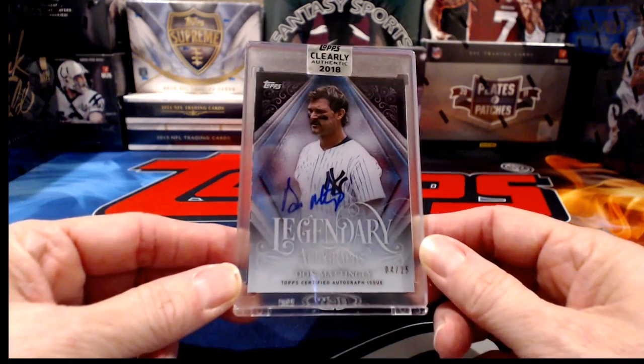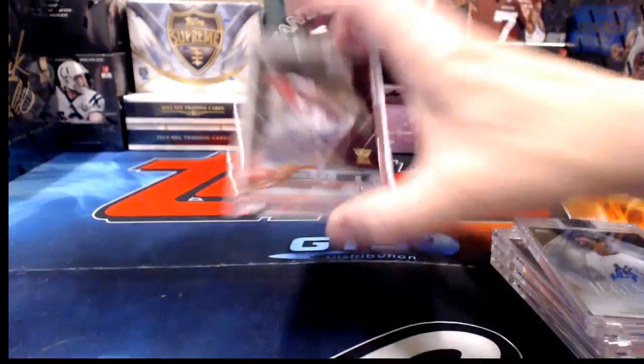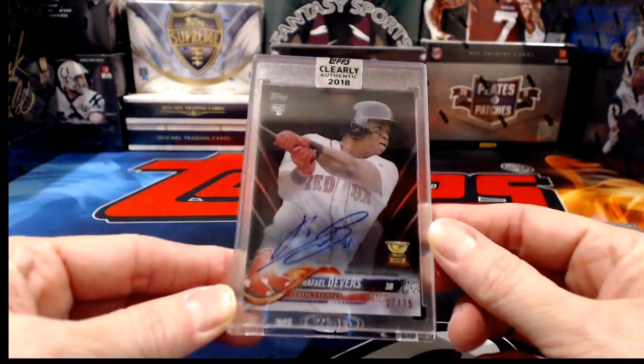It's numbered to 25. It's Don Mattingly for the Yankees. Doesn't really matter what the card set is. It's nice. And then Devers for the Red Sox, numbered 275.